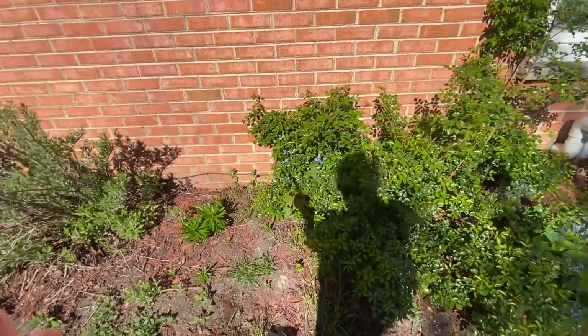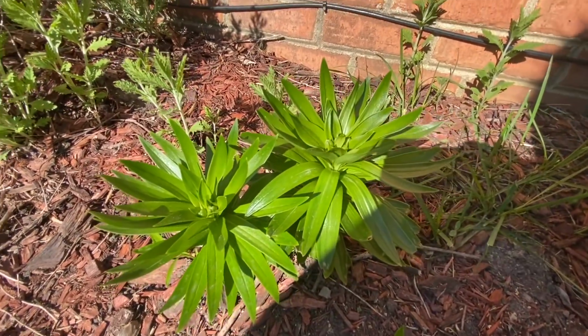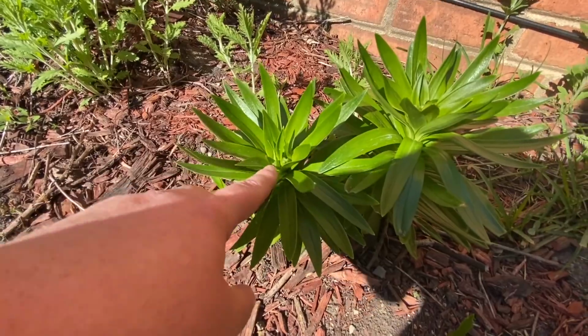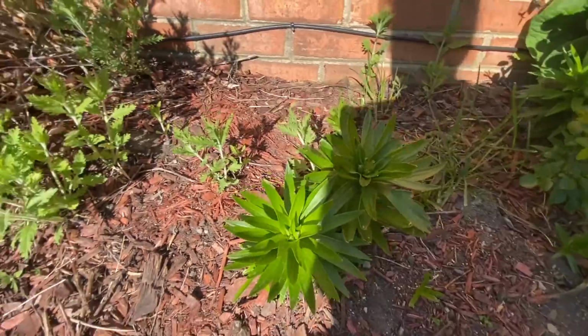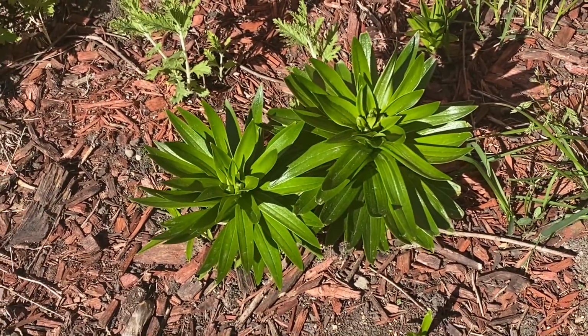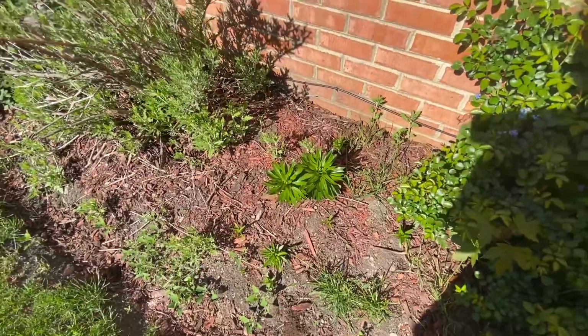Another rose bush. Here is a better look at what those things are that were on the other side that I thought were weeds. But see, the leaves are coming up through the center. They're super hardy. I don't think that they're weeds. I think that they're a plant of some sort. I don't know what they are, but they're cute.